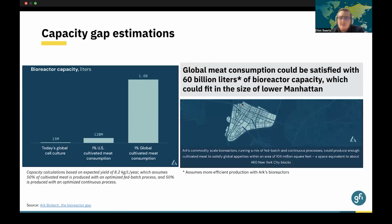They take this a step further and suggest that it would take about 60 billion liters of bioreactor capacity to satisfy all global meat consumption or demand. This assumes more efficient production with their hypothetical large-scale bioreactors that we'll talk about later on. Interestingly, it highlights the land requirements for such an endeavor, where you could theoretically fit this amount of capacity in a land equivalent to the size of Lower Manhattan. Of course, this doesn't account for all the land that you would need to grow the media components, but nevertheless, it's an interesting example of some of the land advantages that could be present with cultivated meat.